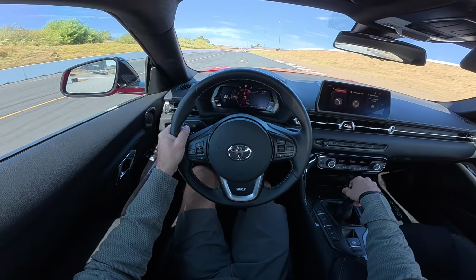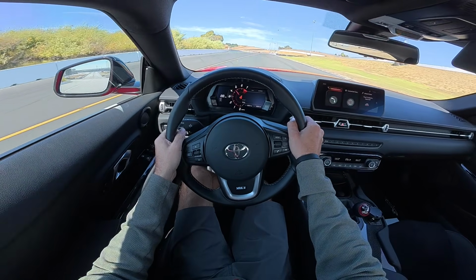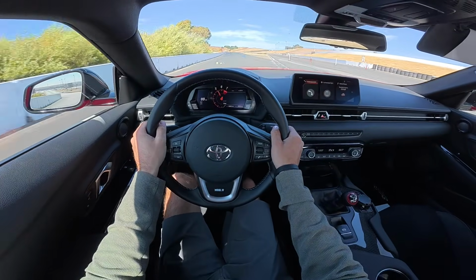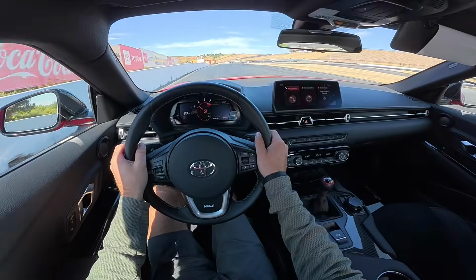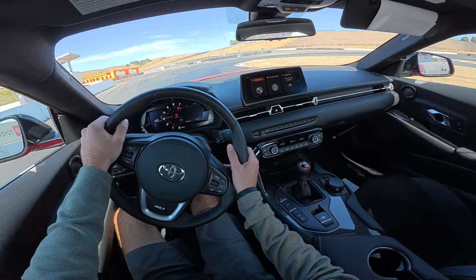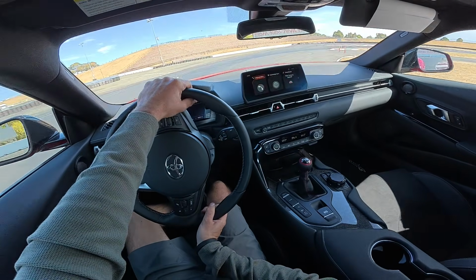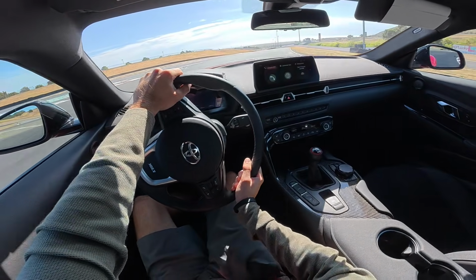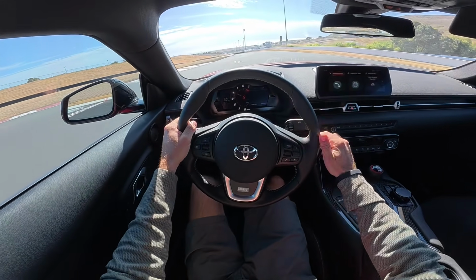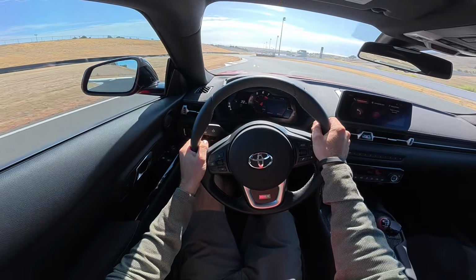Let's get up to speed like we did in the auto. Got a little bit faster, about the same as the automatic. And we're just going down to third gear today. I will say it's a little bit hard to see over that passenger side to place it around corners, but I mean, you get used to it the more that you drive it, of course.